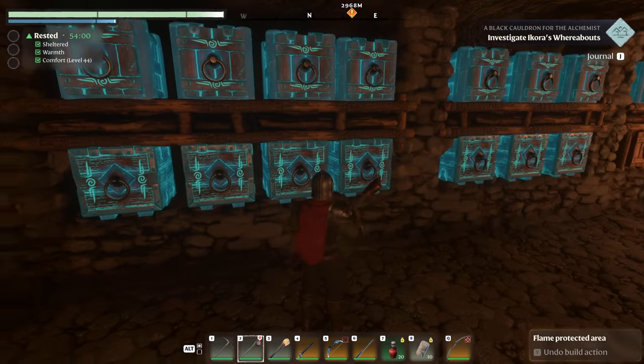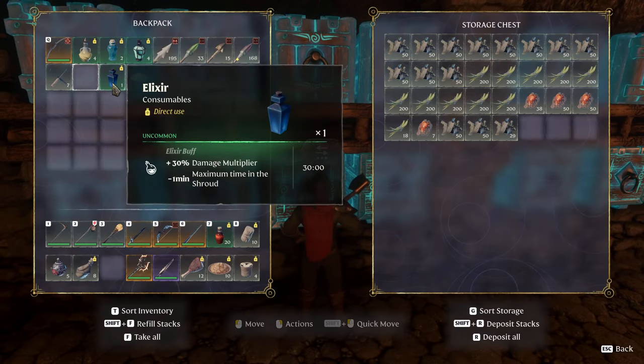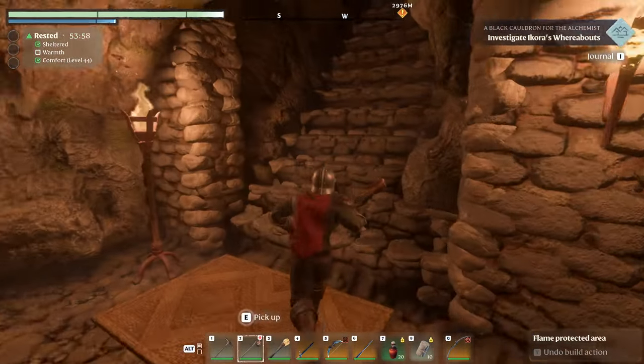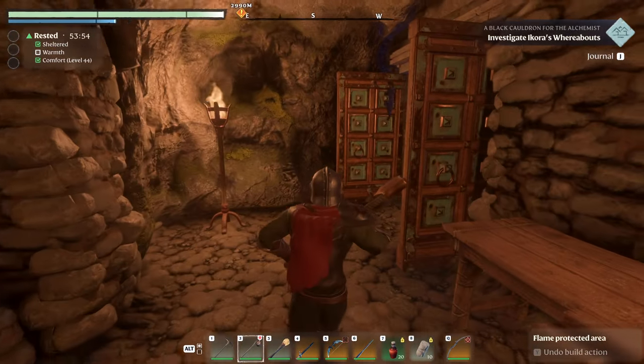And I got a piece of metal on me. Perfect. I'll keep that with me just because. All right, let's go see. I could make some flour and I could make that bread. Okay.